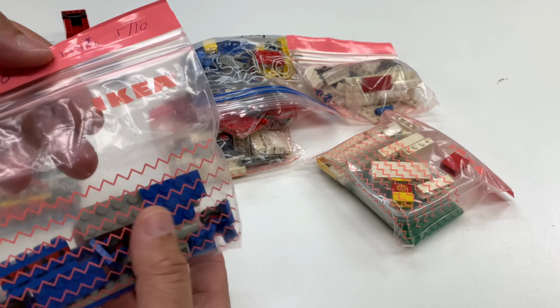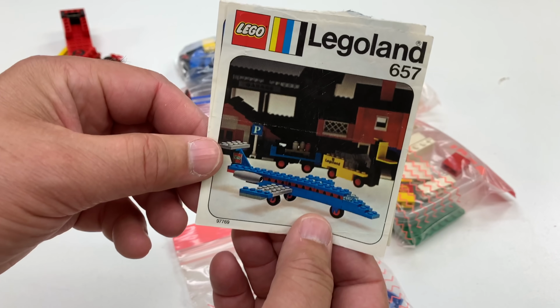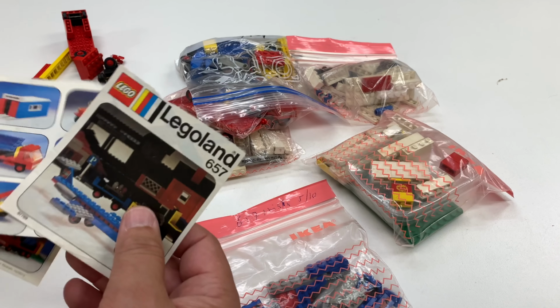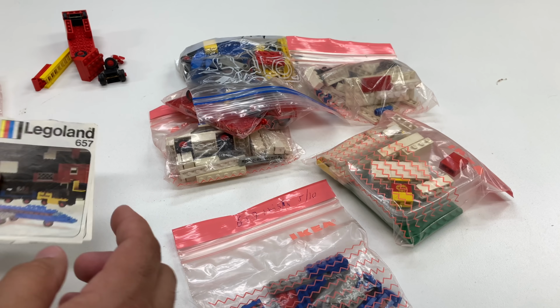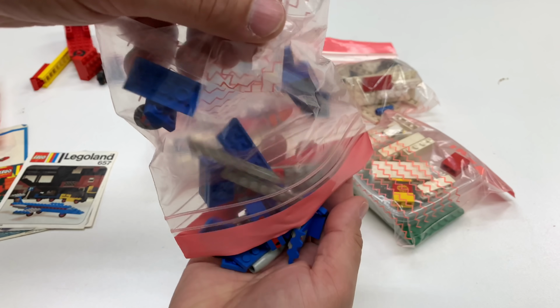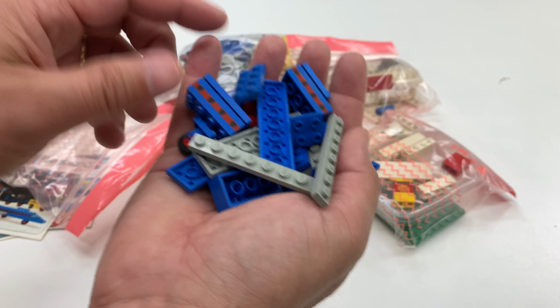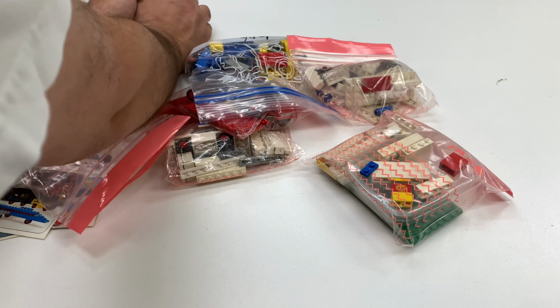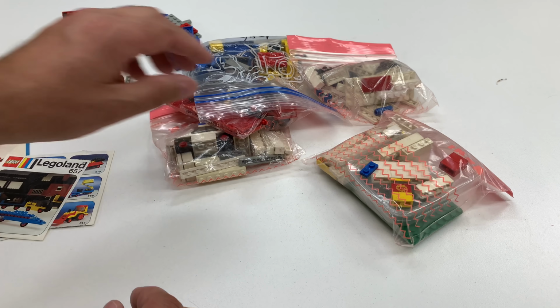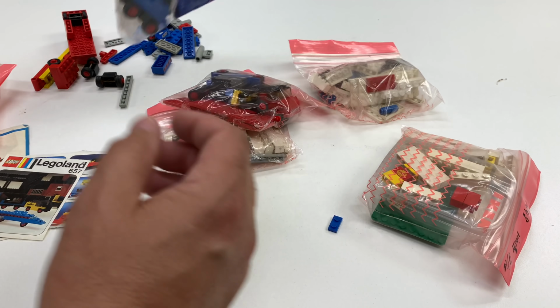What else we got? This is 657. See the instructions for that one. It's a Lear Jet, the blue Lear Jet, 657. Instructions are torn on that one. And let's see what the condition is on these parts. These are a little better. I'm just going to dump all these right here because these are all going to get washed and scrubbed.